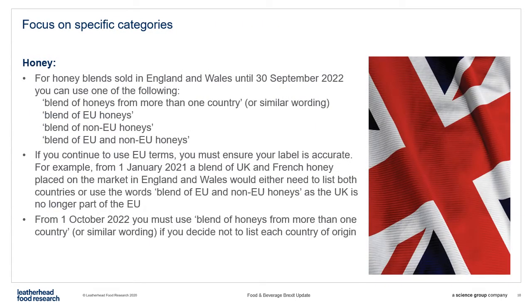Honey. For honey blends sold in England and Wales until the 30th of September 2022, you can use one of the following: blend of honeys from more than one country, blend of EU honeys, blend of non-EU honeys, blend of EU and non-EU honeys. I always find that last one slightly funny because it's basically honey from anywhere. Anyway, if you continue to use EU terms, you must ensure your label is accurate.